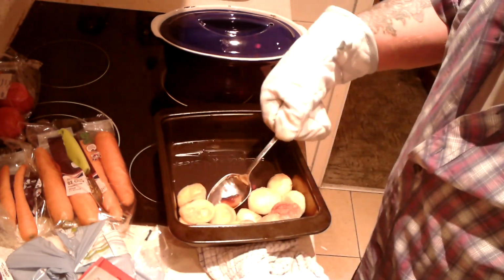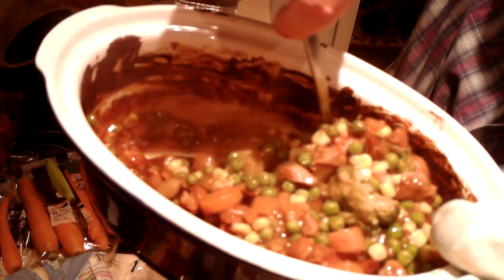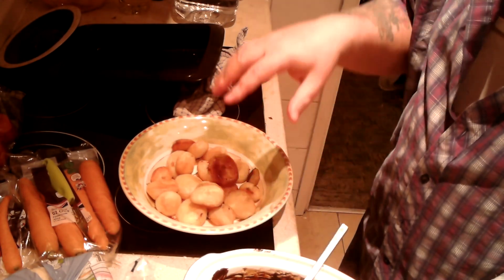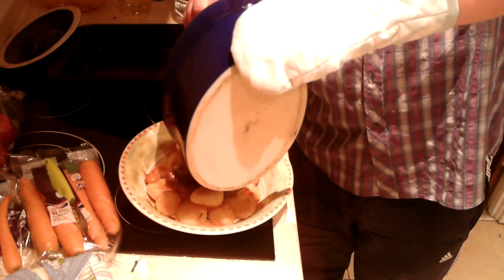Okay, I'm going to put these in the bowl and then I'm going to put the casserole on top. Now, there is the casserole. Let me tell you, I've just had a taste of the peas, just a couple of peas, and they taste as if they're cooked through pretty good. They taste fine. This looks really, really good. Now, what I'm going to do, I'll put all the potatoes, as you can see, in the pasta bowl. Now I'm going to basically just pour everything over the top.